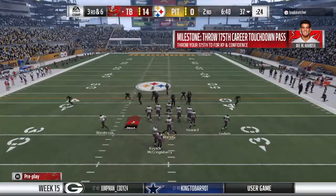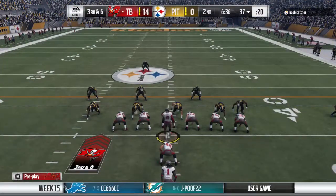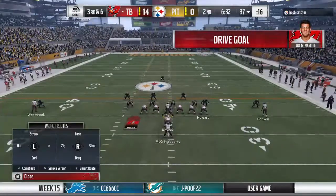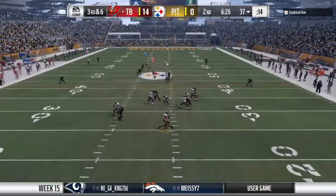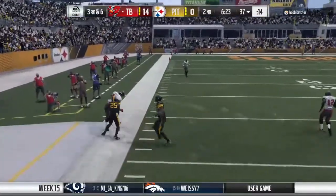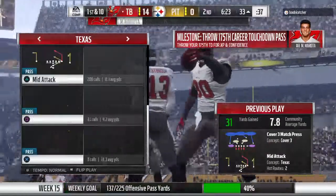The Bucs on 3rd down. A perfect 4 for 4 thus far. This will be 3rd and 6. To throw, Mariota. It got his man complete. That goes for a gain of 31.